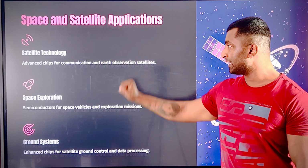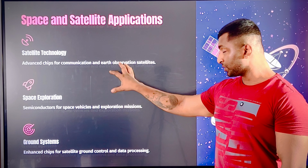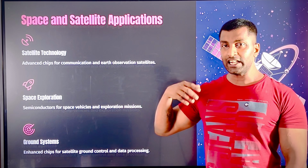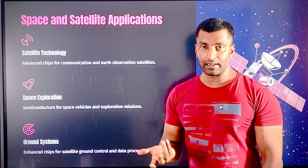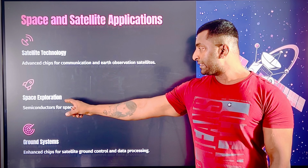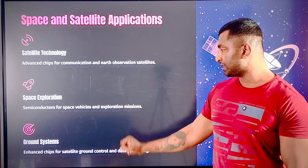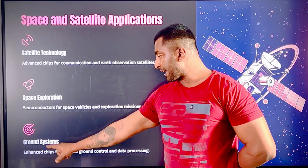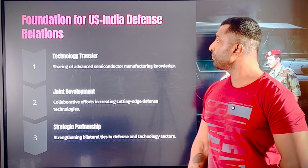Space and satellite applications. Now satellite technology, advanced chips for communication and Earth observation satellites. I told you the explorations are coming, the demand keeps on increasing, so we need to do it ourselves. We cannot rely on others. Okay. Space exploration, semiconductors for space vehicles and exploration missions. Ground systems, enhanced chips for satellite ground control and data processing.